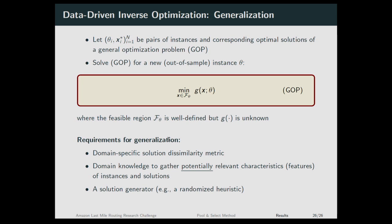And third, a solution generator, which can be any randomized heuristic. Many metaheuristics and heuristics have a randomization component that could be readily used to create a large pool of randomized sequences or solutions, from which you can evaluate each of them and pick the best one with the score model. So yes, that's what I had to say about our submission. Thank you again for listening, and I'm happy to take any questions.